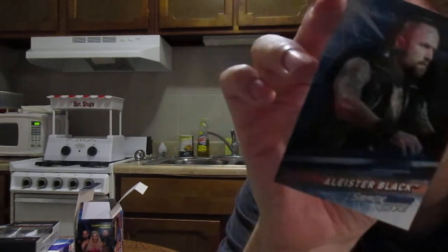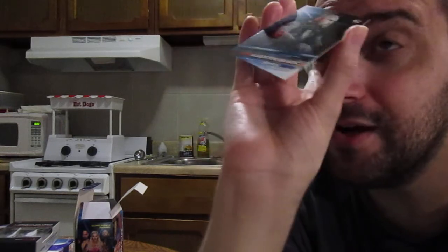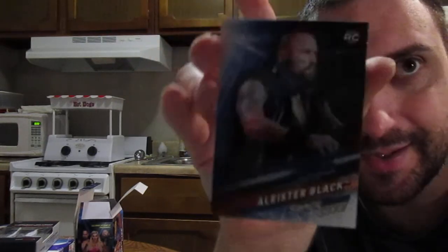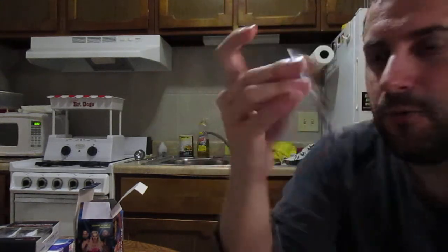Next we have Aleister Black, who, by the way, since his move to Raw, has been putting on absolute bangers with Buddy Murphy and Ricochet, and just incredible, incredible matches. And that's one of the guys who, since he moved to the main roster, has endured what people say is people getting buried or misused on the main roster, and he's kind of risen above that, at least so far.